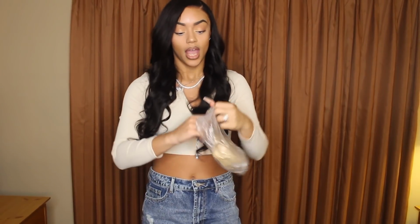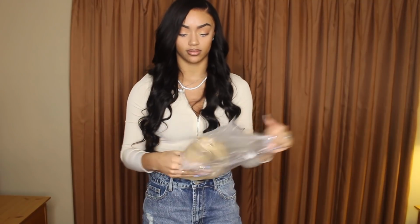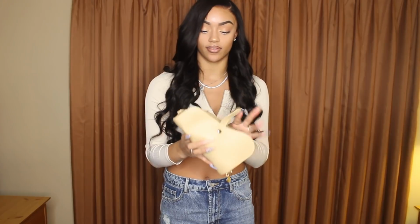I don't know how to open it. Oh, the only thing about this is that it literally came smushed. It came crushed. I didn't like that, because when you crush a bag, it takes it out of its shape and stuff. I don't like that. Damn, it looks all smudged.